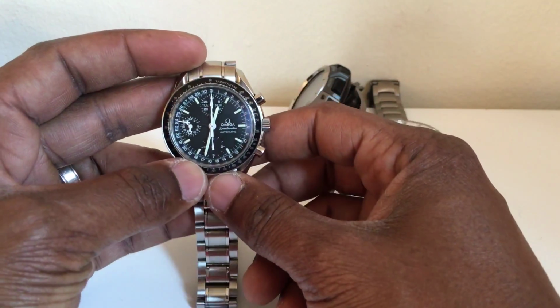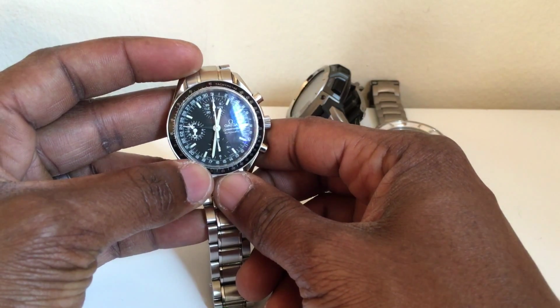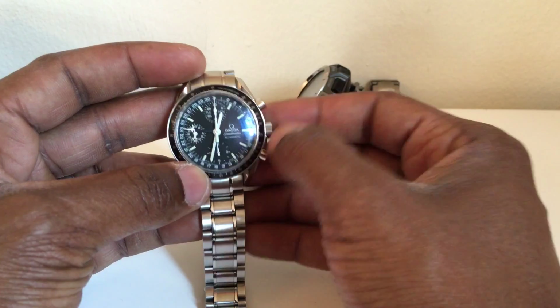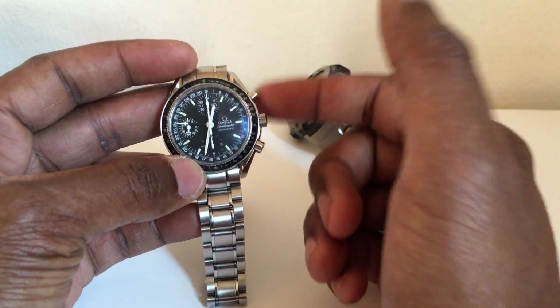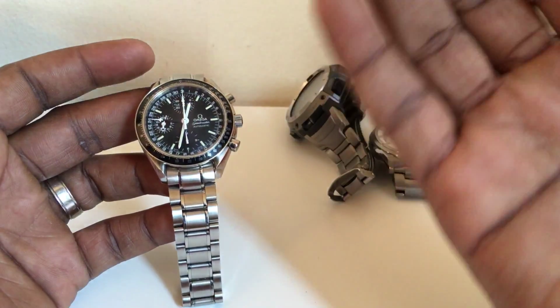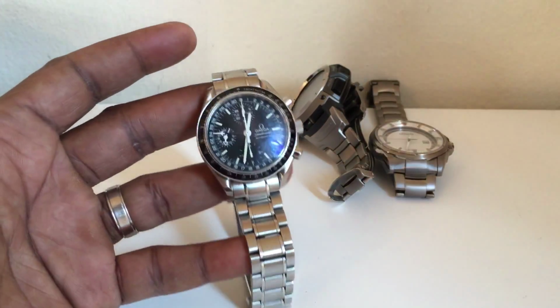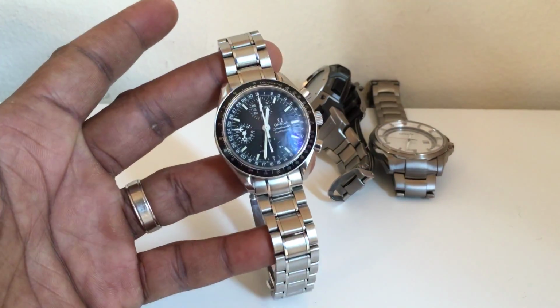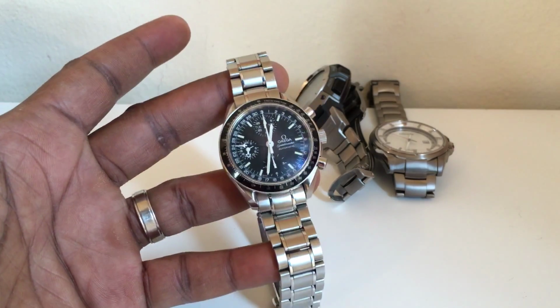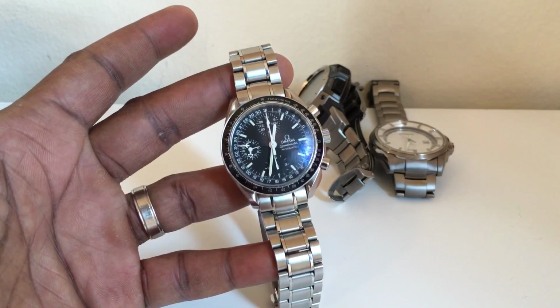It wasn't something I'd always wanted. When I got it, I don't know why I got this watch. The opportunity was there, and I was like, hey, I'm just gonna get this Omega watch. And I got it. And I'm very happy I did, because it changed my whole perspective on what it means to have a quality timepiece in a small package.